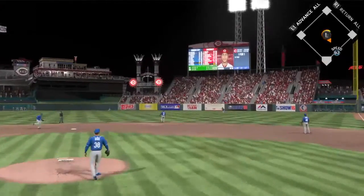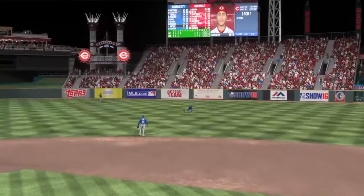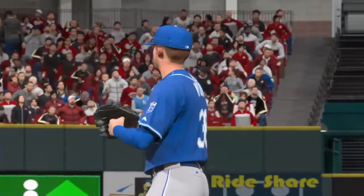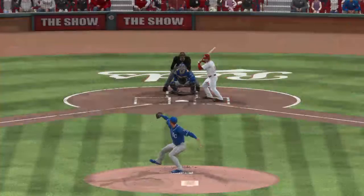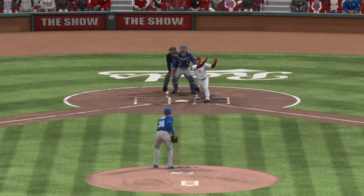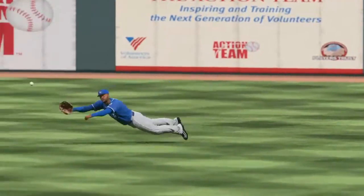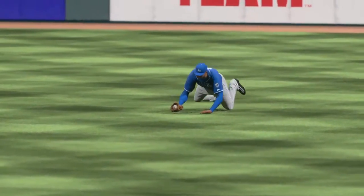Liner toward right center. He dives. Did he catch that? He did. What a play there for the first out. Boy, what a great play there in right center field. You know, he may have taken up a little sod on that play, too, because he pretty much stuck the landing. But he's able to make that play, and he looks like he's okay as well.